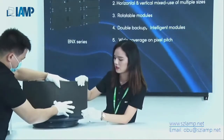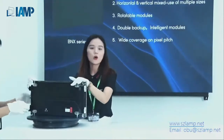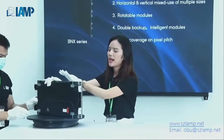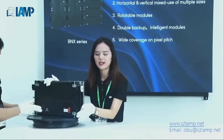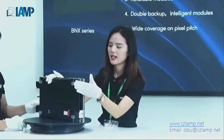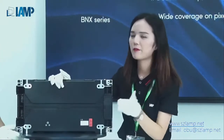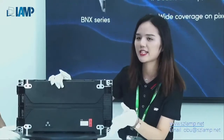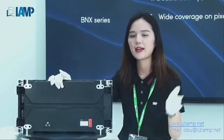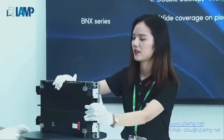Yeah, almost done. Okay, so that's all our features. Note, actually, our cabinet can be customized. One side will be cut at 45 degrees, and the other side also cut at 45 degrees, and you can make a magic cube. So it will be a very customized solution to fit any entertainment places. You can hang the cube on the wall or at the bars. Okay, so that's all the features I would like to show of the BNX series.